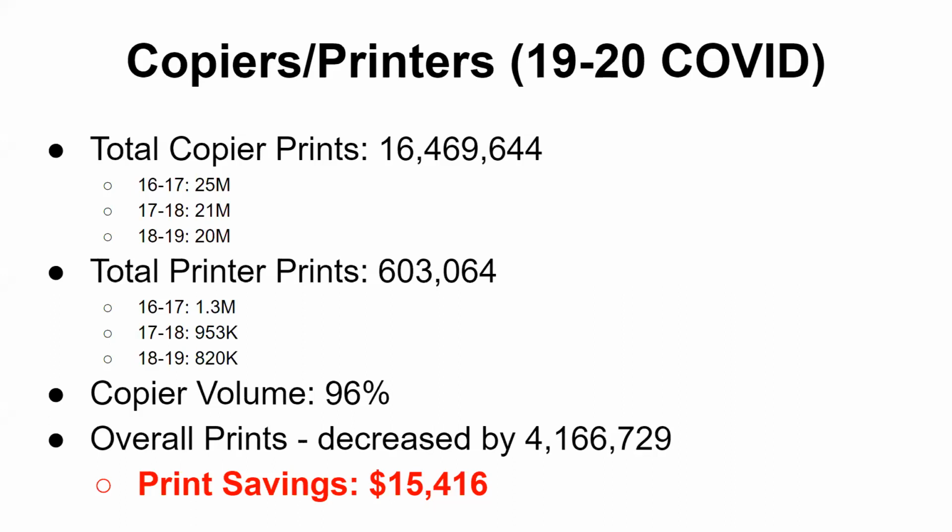Copiers and printers, I thought you would be interested in this. Looking at last year, our print count went down. In 18-19, we were trending down, at about 20 million prints. Last year we were at 16 million. Total prints on the printers are going down from 820,000 in 18-19.